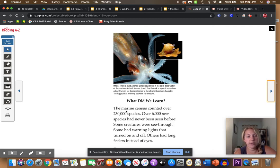So what did we learn? The marine census counted over 230,000 species. Over 6,000 new species had never been seen before. Some creatures were see-through. Some had warning lights that turned on and off, and others had long feelers instead of eyes.